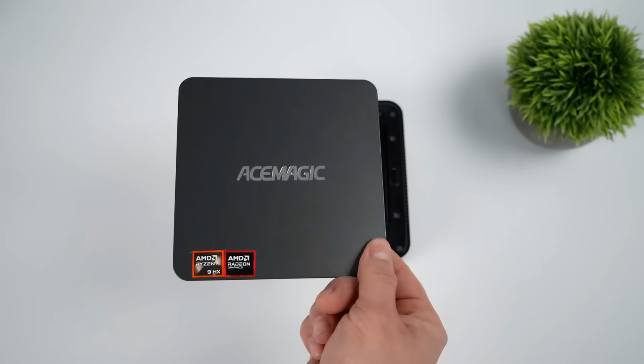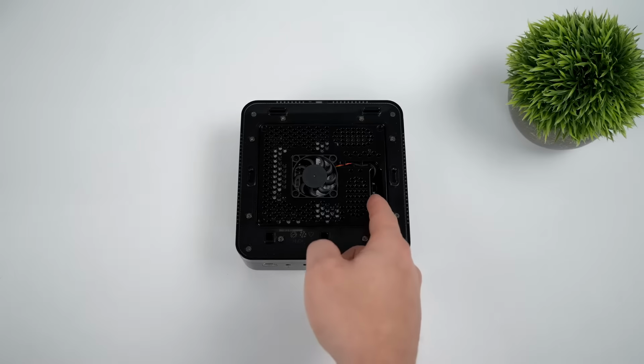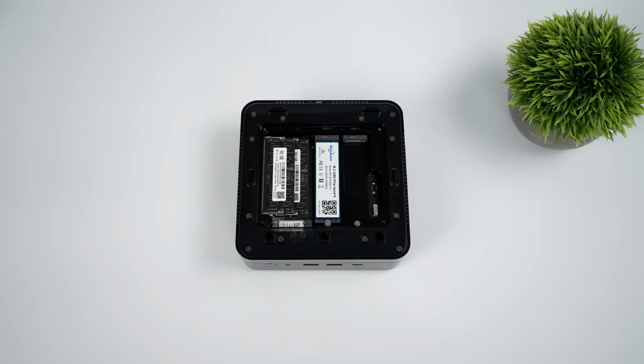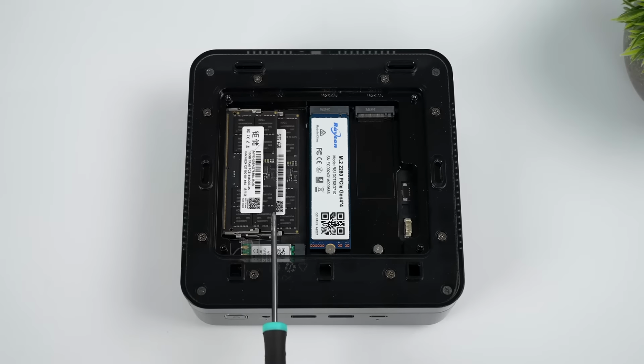It's got a switch on the back, top pops right off. I've already taken the 4 screws out of the cooler up top here, and this is just the RAM and SSD cooler. It's got a little fan that'll blow some air across them. But once we get in here, you see we've got SODIMM RAM and two 2280 M.2 slots. You can add up to 4 terabytes of storage, 2 terabytes each with these, and 96 gigabytes of RAM.